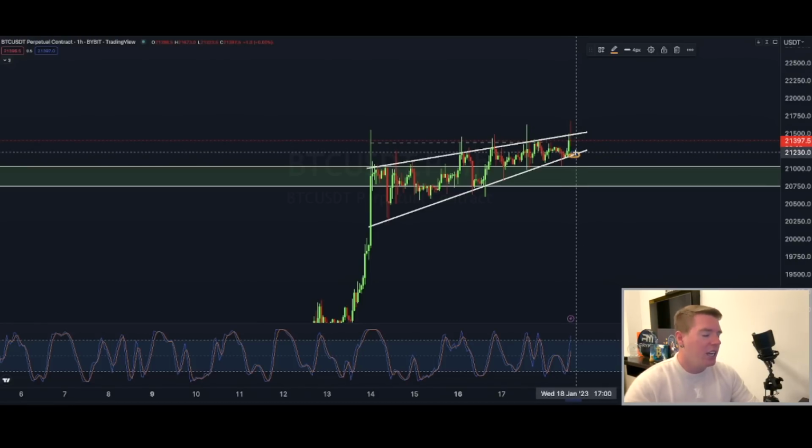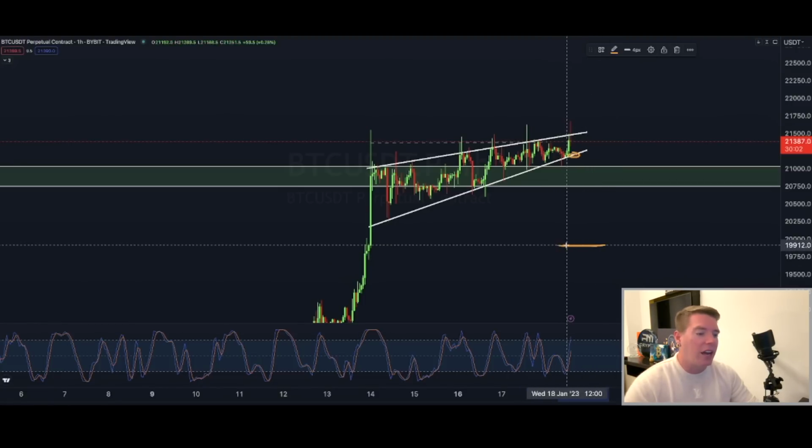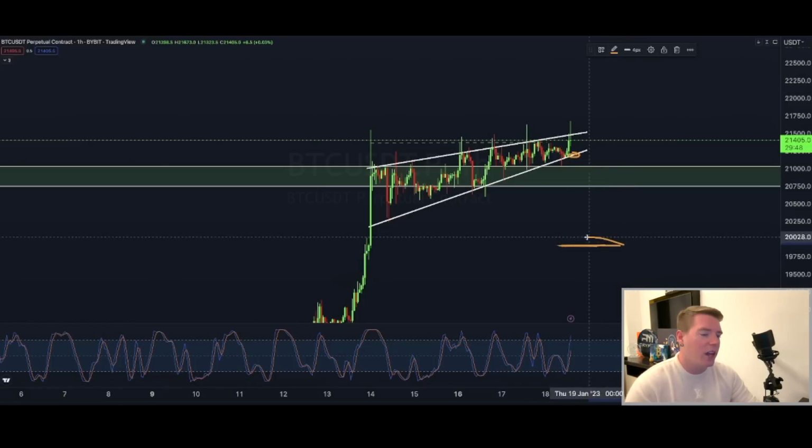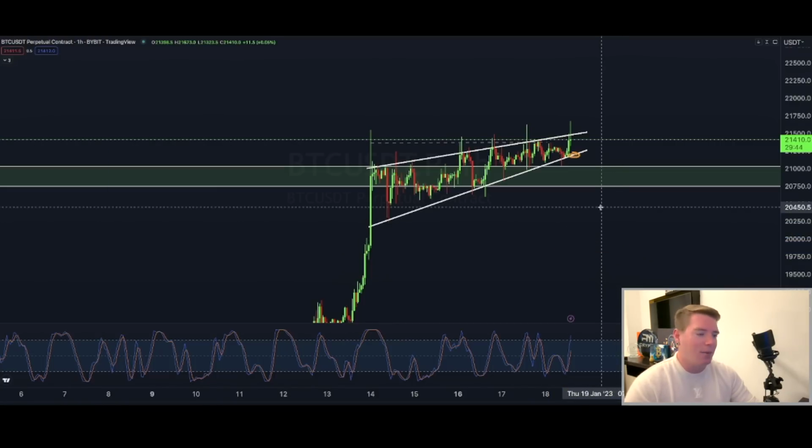$21,200. So if we break to the downside and fill the CME gap all the way down here to $19,900, then from here I'm gonna take a massive long position. So we have three trading scenarios that we can do. Either we break the rising wedge and we take a long position, or the rising wedge breaks down, we take a small short position, and then take a long position directly when we have hit the technical target for the CME gap. And that is basically what I'm looking at right now.